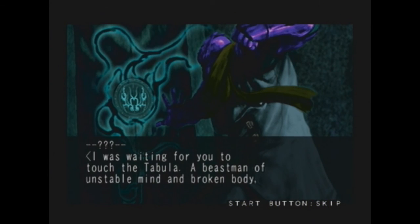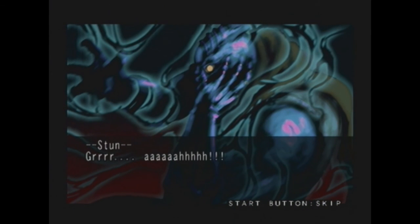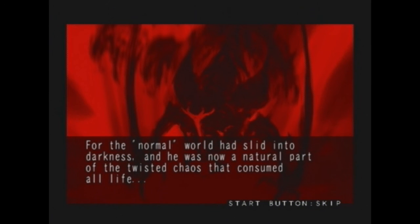Stun gets possessed by the tabula and the world goes to hell, something which should be more sad considering how much the character has suffered to this point, but hey, it's arcade mode and we have to cram this into 3 screen caps in 90 seconds!